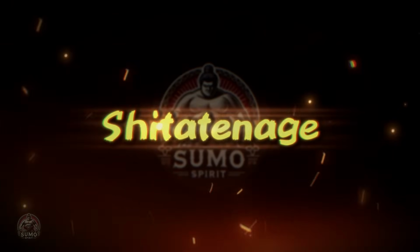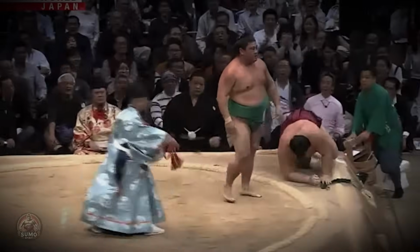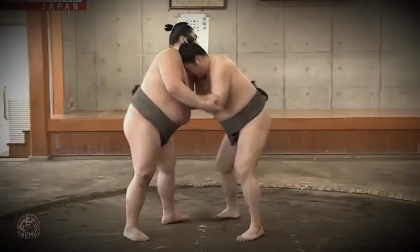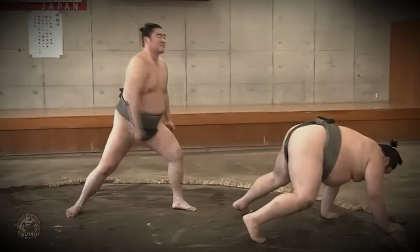Number 15. Shitatenage. Similar to the uwatenage, the shitatenage is a throw where the attacker slides their arm under the opponent's, grabs the mawashi, and, twisting their torso to the side, projects the opponent onto the dohyo.